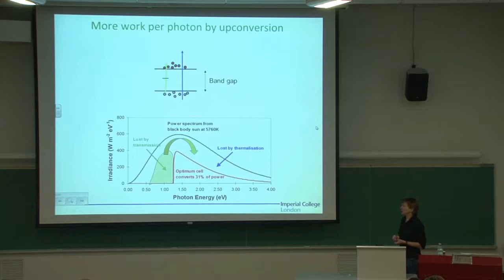Materials that have been studied for that, a reasonable amount of work has been done using rare earth oxides, which have the property that they can absorb infrared light and then emit light over a broader range, including higher energy photons. And small improvements in quantum efficiency were observed with that.